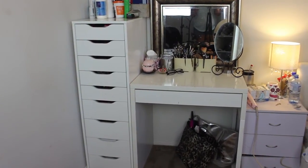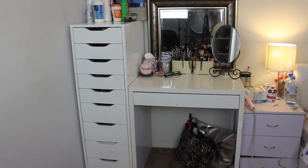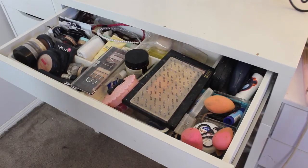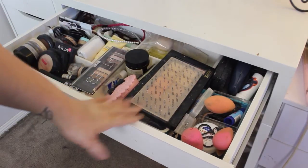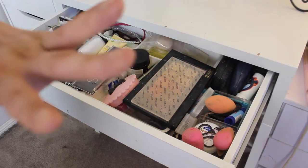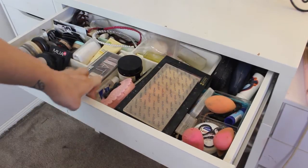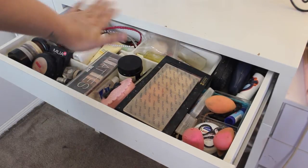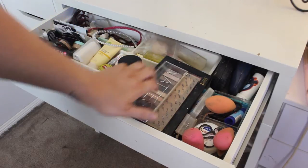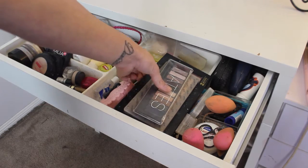So I will start off with the drawers and then I'll work my way over to the Alex drawers. So this drawer is pretty much a hot mess, and it's literally everything that I use pretty much on a daily basis. I can't even describe it. So this massive insert that I got, where everything's kind of divided, not very well, but kind of divided, I actually got from IKEA. It was in the kitchen section, I think.